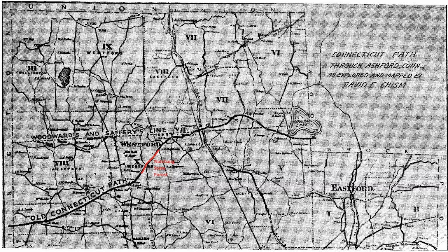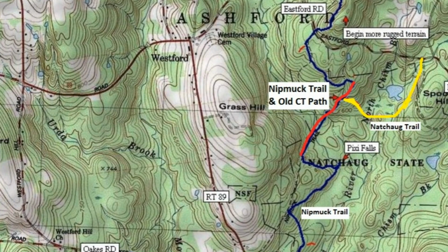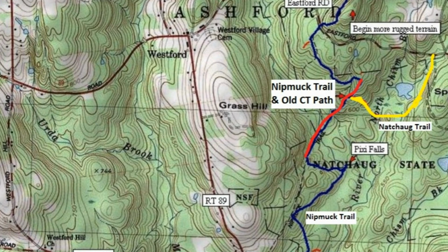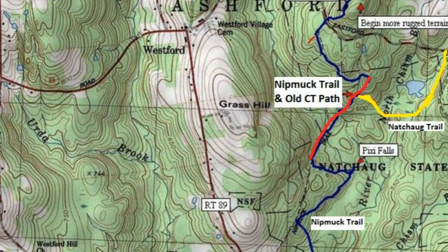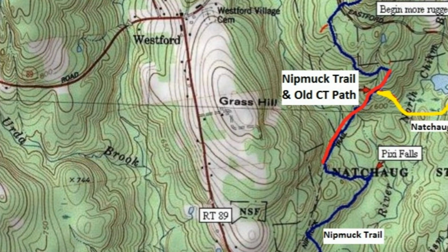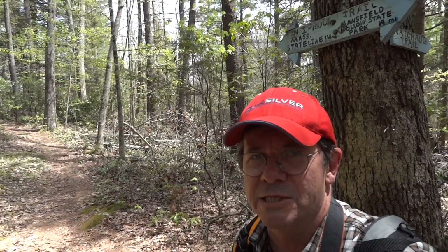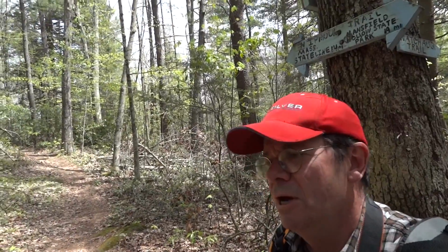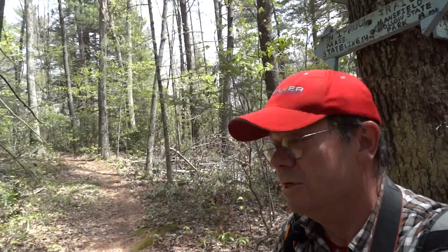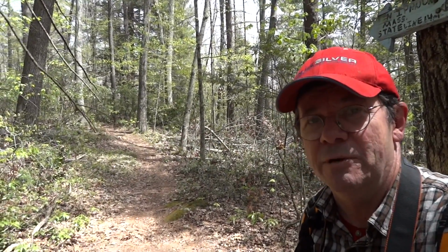Based on the map drawn by David Chism of his recollection of the route of the Old Connecticut Path, this portion of the Nipmuck Trail running downhill to Boston Hollow Brook and continuing uphill from here to Eastford Road is where the Old Connecticut Path would have followed. So before heading down to the brook crossing and then on to Grass Hill, we'll take a short detour to go up the hill to show where it connects to the upper portion of the Old Connecticut Path.